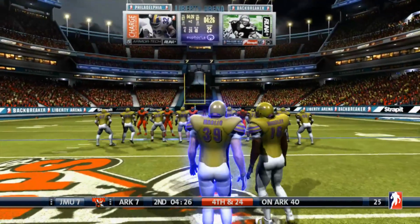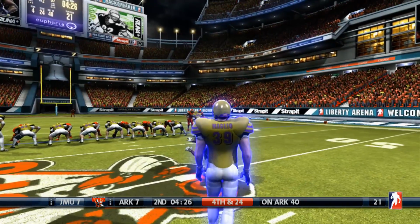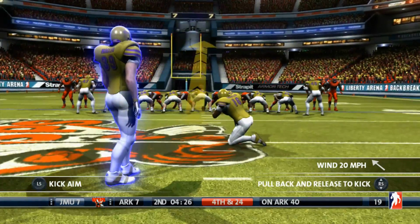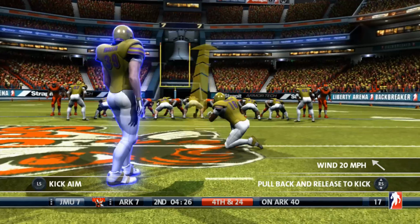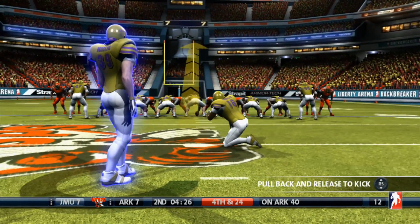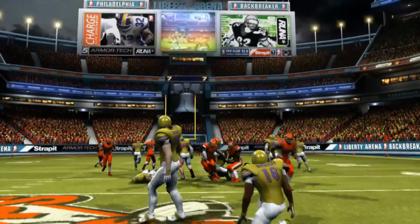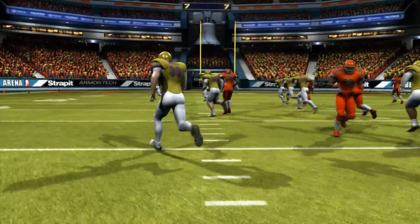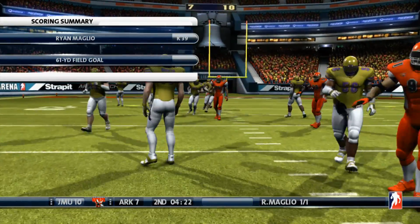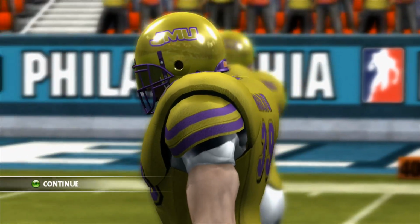It'll be 4th and 24. JMU has the football. And it looks like they're going to try and kick a 61-yard field goal here. Most teams would punt it, but I guess they're thinking they can maybe get 3 points. The kick is up. And it's good. It is good. 61-yard field goal by Ryan Maglia. I think that's a JMU record.